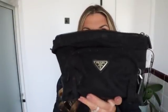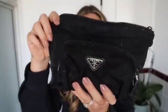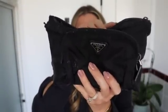Finished putting on all my makeup. This is my makeup bag. I still use a Prada makeup bag. Over the years, if you've followed me for some time, you will know that that's what I like. So this is my Prada makeup bag.